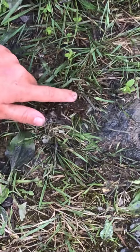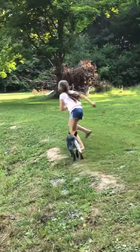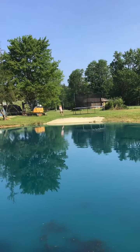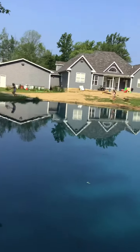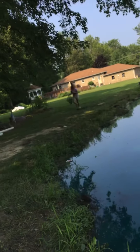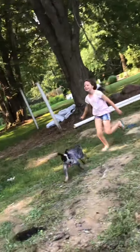Summer, you just stepped on a frog. No. You stepped on your own baby frog that you caught. Summer, I'm going to beat you. Get over here. Summer's running for her life. She's about to get beat up because she stepped on a frog. I'm sorry. Oh, I'll give you the net.